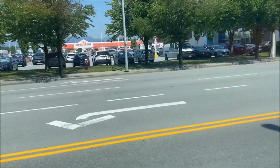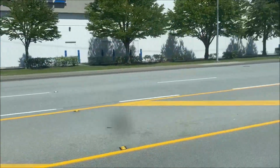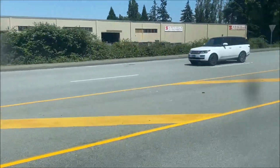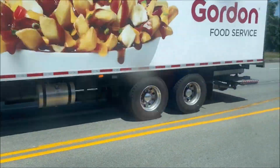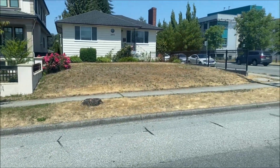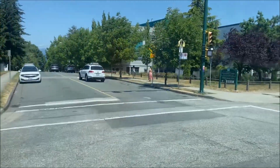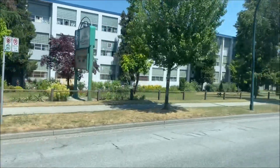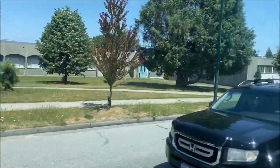Alright guys, so we are on the 430 heading to Metrotown. We're going to take it all the way up to Metrotown and then we'll transfer to the 130 and head to Phibbs Exchange. I'll update you guys when we get to Metrotown. Alright guys, so we're almost at Metrotown Station, and once we get there, we're gonna transfer to the 130 and head to Phibbs Exchange. And then after we get to Phibbs Exchange, we're going to take the R2 and head to Lonsdale Quay.